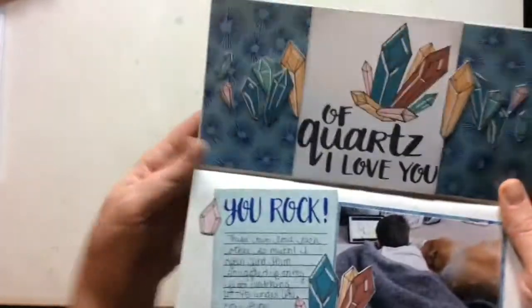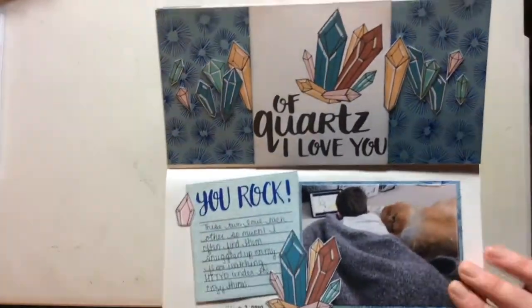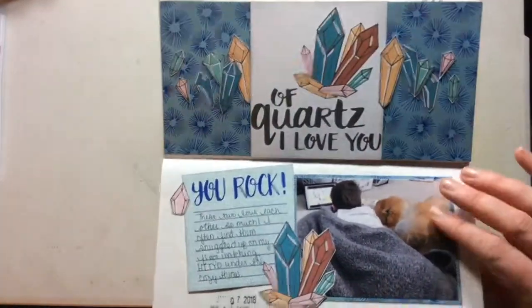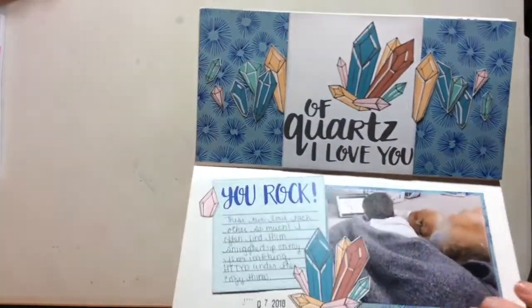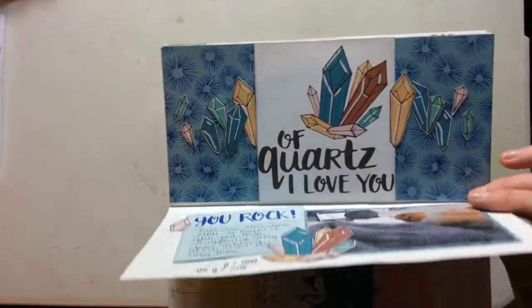This one, there is also a process video for this one. This uses the brand new collection from Wild Whisper Designs, called Wild Whimsy. You can find the process for this on my YouTube channel. I have a playlist called Traveler's Notebook Inserts. You can find all of my processes for my Traveler's Notebook inserts.